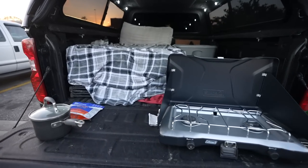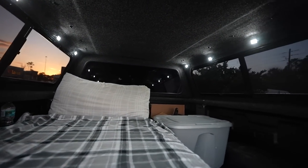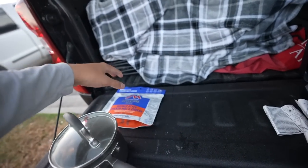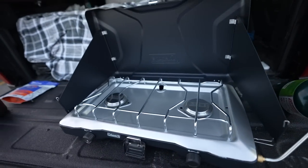All right, so this is the setup. Nothing fancy. Again, we're at a truck stop. Ooh, the sun's setting in the background. Here's a better look at the lights. You guys can see them. And we've got the mac and cheese, and we are gonna start this for the first time ever. I've never used something like this before. Hopefully we don't do something dumb.